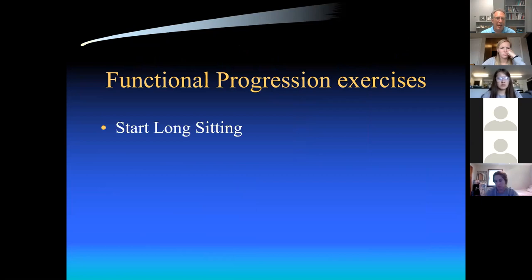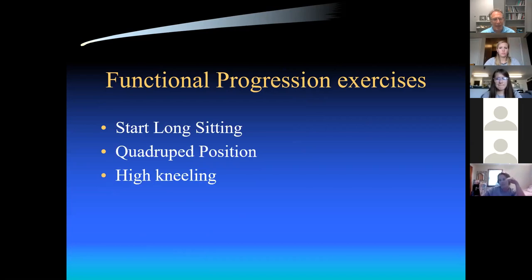Okay, now this might be just the second chat question of the afternoon. Functional progression. So this has a functional progression, and what I would like you to think about is how do these get harder? How is quadruped harder than long sitting, and how is high kneeling the hardest part of all?